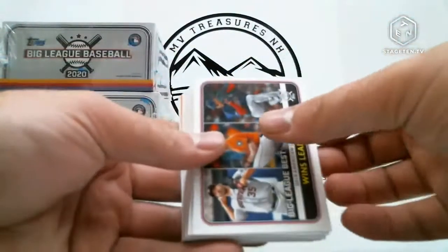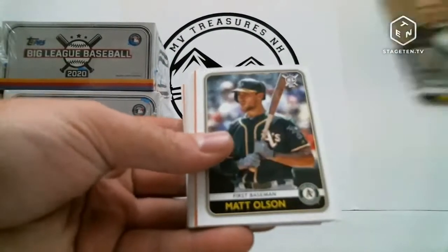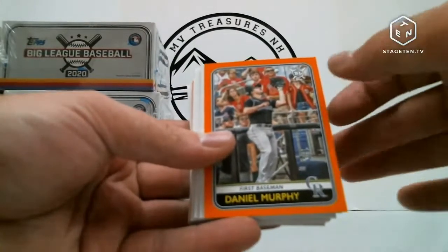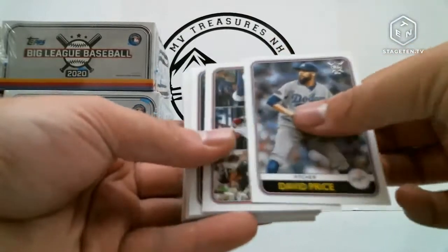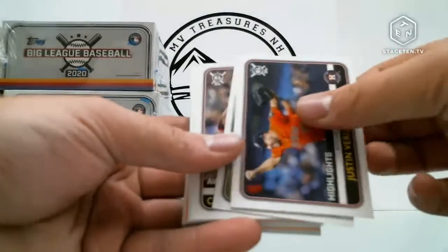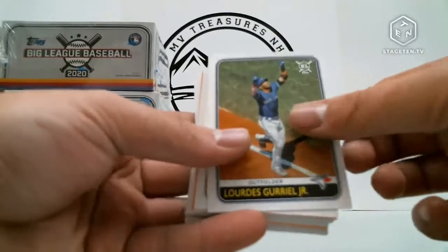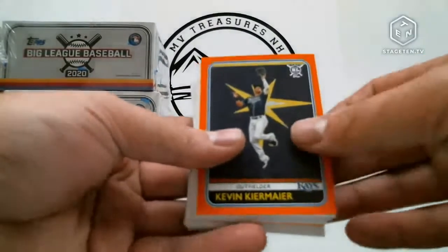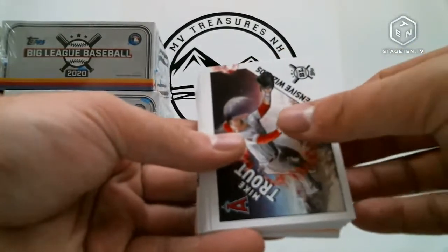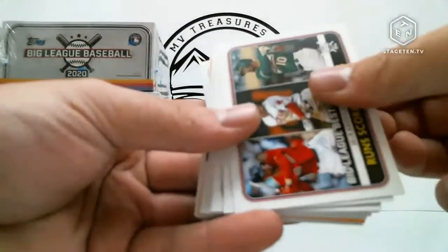Here's a wins leader for the Astros, Verlander. Award winners Mike Trout for the Angels. Tatis caricature for the Padres. Daniel Murphy, orange for the Rockies. RBI leader for the White Sox, Jose Abreu. Here's an orange, Kevin Kiermaier for the Rays. Defensive Wizards for the Angels, Mike Trout. Runs scored leader for the Red Sox, Mookie Betts.